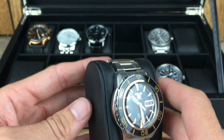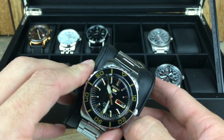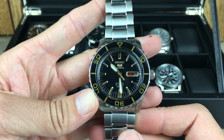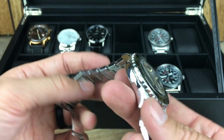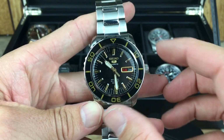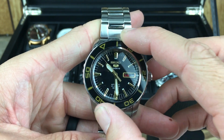And I really enjoy this piece, I really do, but like I said, with the Nighthawk, other things come into your collection, and you can't wear all of them all the time, obviously. But this is one that I'm finding myself not wearing as much as I used to, unfortunately.